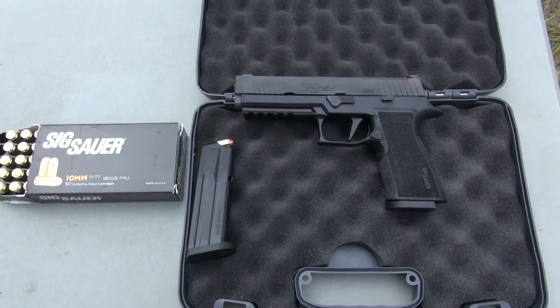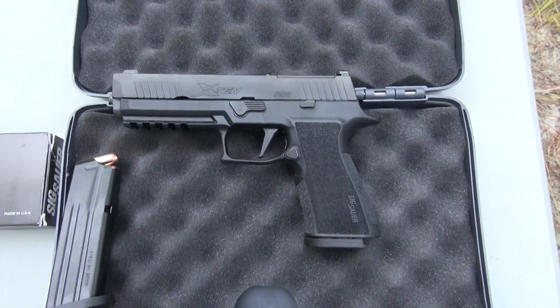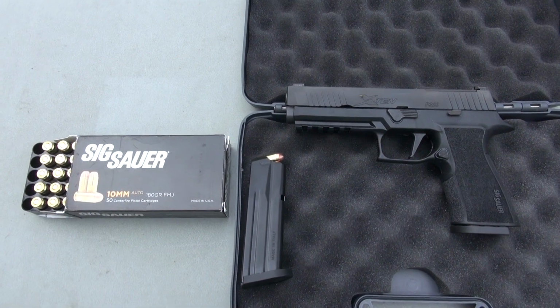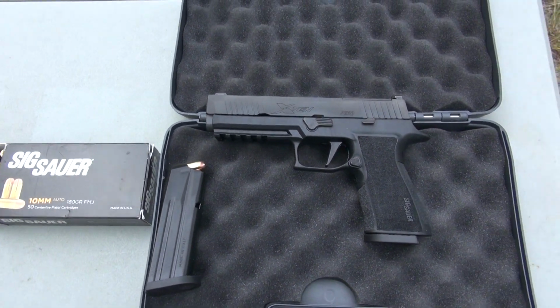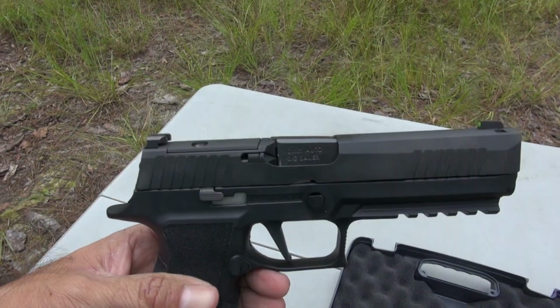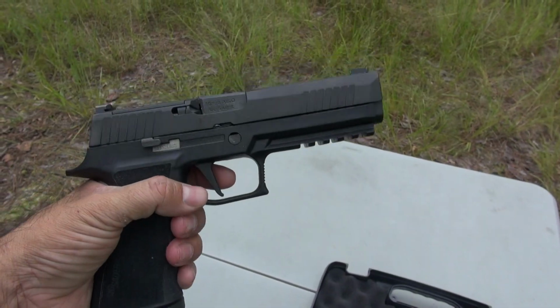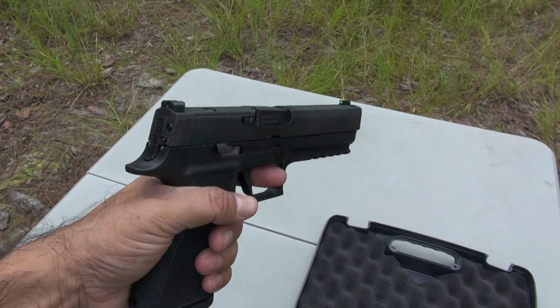Today we have something new on the table here. This is a SIG SAUER in 10mm. This is very much a new gun in the market, only been out in the market I think the last 3-4 years or so. This is a SIG P320. It's a full-size handgun with a 5-inch barrel in 10mm auto cartridge.